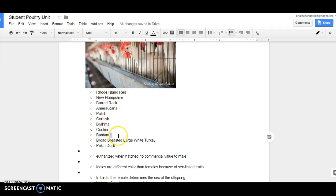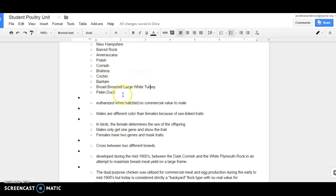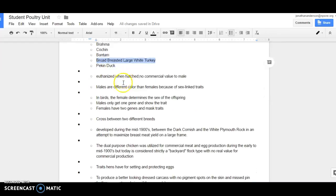So these ones here are going to have a lot of different variations to them, but they all have some specific characteristics. Then we get down to these two. Here you've got your duck. This is the number one duck breed for butchering. And then here is the number one turkey breed for butchering.